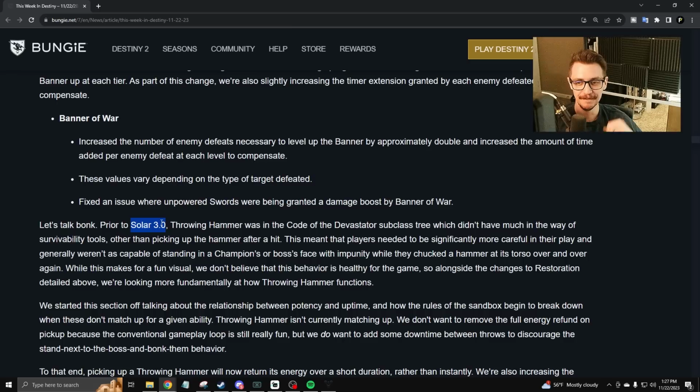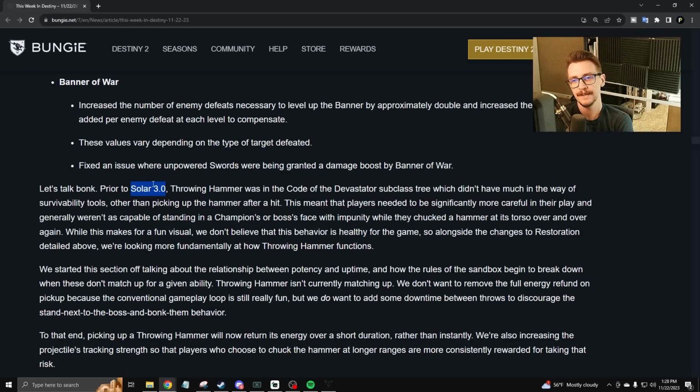While this makes for a fun visual, it really does. We don't believe that this behavior is healthy for the game, so alongside the changes to restoration detailed above, we are looking more fundamentally at how Throwing Hammer functions. We started this section off talking about the relationship between potency and uptime, and how the rules of the sandbox begin to break down when these don't match up for a given ability. Throwing Hammer isn't currently matching up.